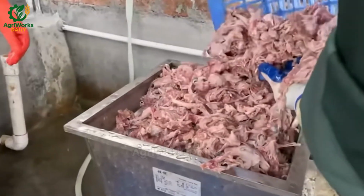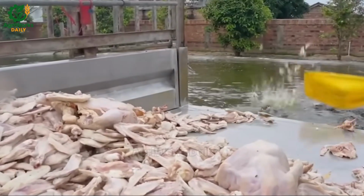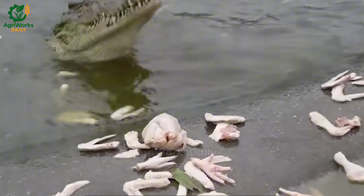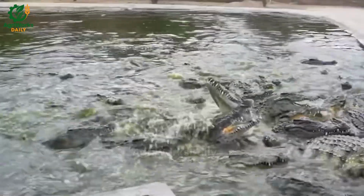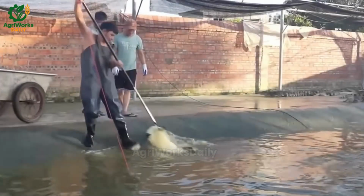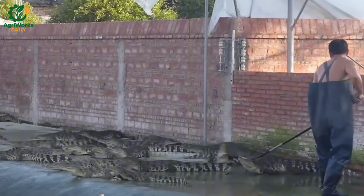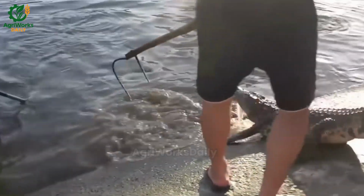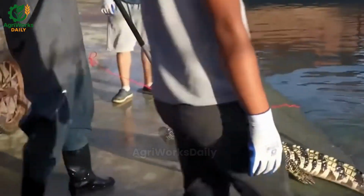Back to the gators. After about 4 to 5 years on the farm, an alligator is usually ready for harvest. By that time, it typically measures between 8 to 10 feet long and weighs between 300 to 500 pounds. The harvesting process is done humanely and carefully. Why? Because the skin has to be removed without a single scratch or nick. One tear could lower its value significantly on the luxury leather market.